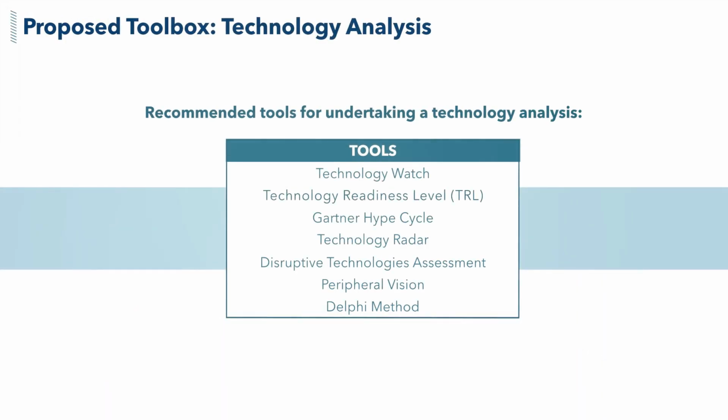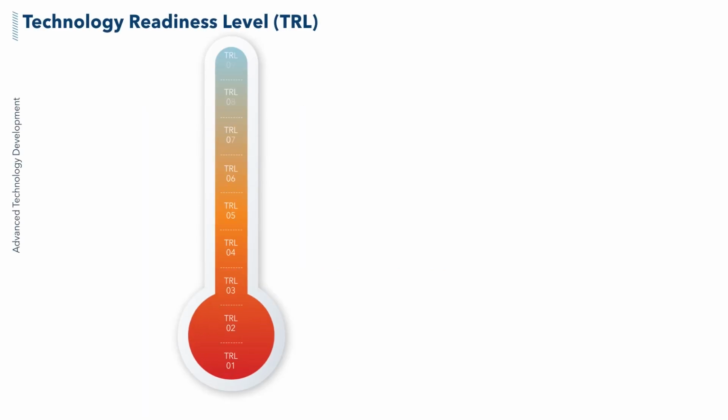The following tool is the technology readiness level, known as the TRL level. The technology readiness level was developed by NASA to do just that, easily communicate the readiness of a technology. Over the years, it's proven its effectiveness, and it's been adopted as well as adapted to many other industries such as aerospace, automotive, and electronics.